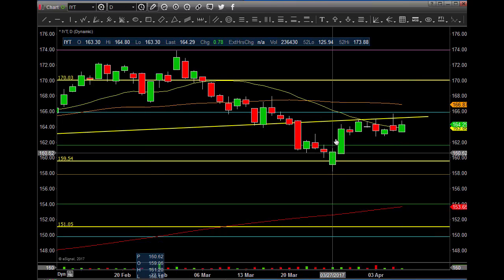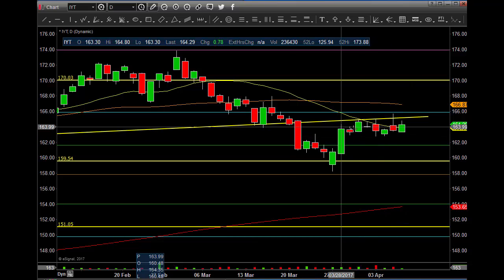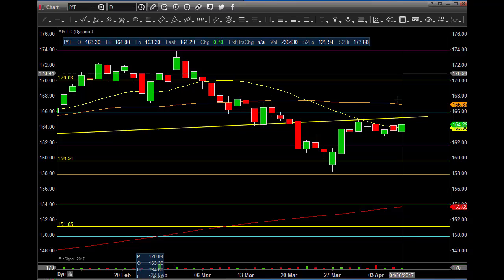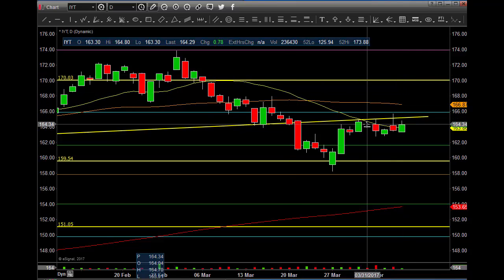IYT, same scenario. This is a good bullish pattern, though. Still down, sideways, bearish, but you have a micro bull here. Got it back above the 20 MA today, so I cannot rule out that this could pop. If the market stays buoyant or starts moving up, this will definitely move up through this area, through this pivot. But again, one day at a time.